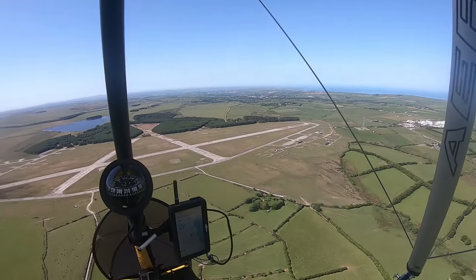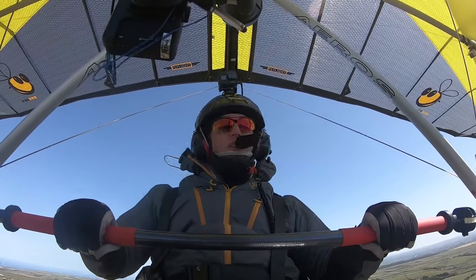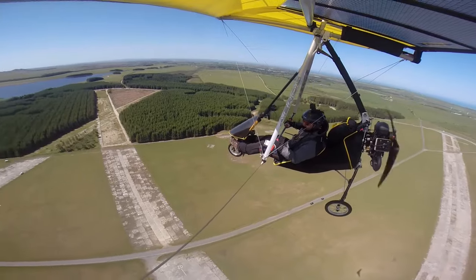Just hoping it's a little bit smoother down there than it is up here. And there's a main road that runs through this airfield as well. Left hand circuit.